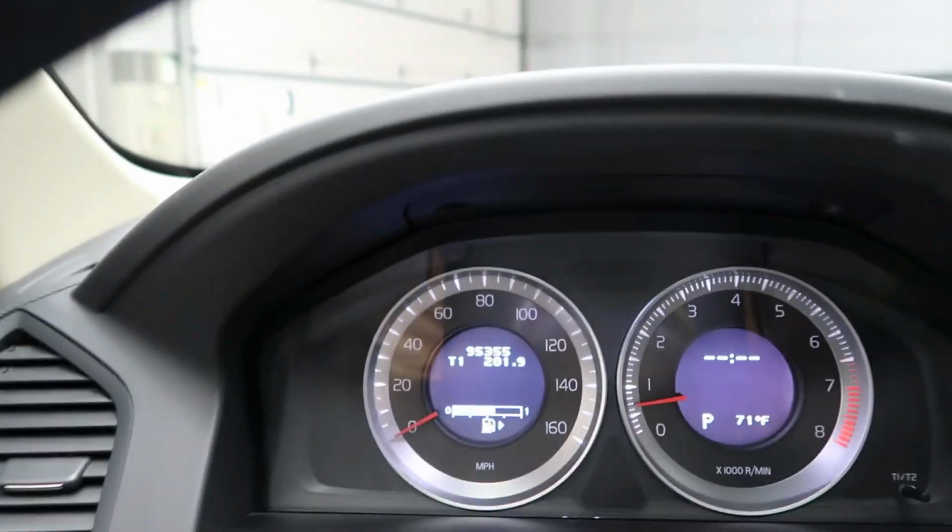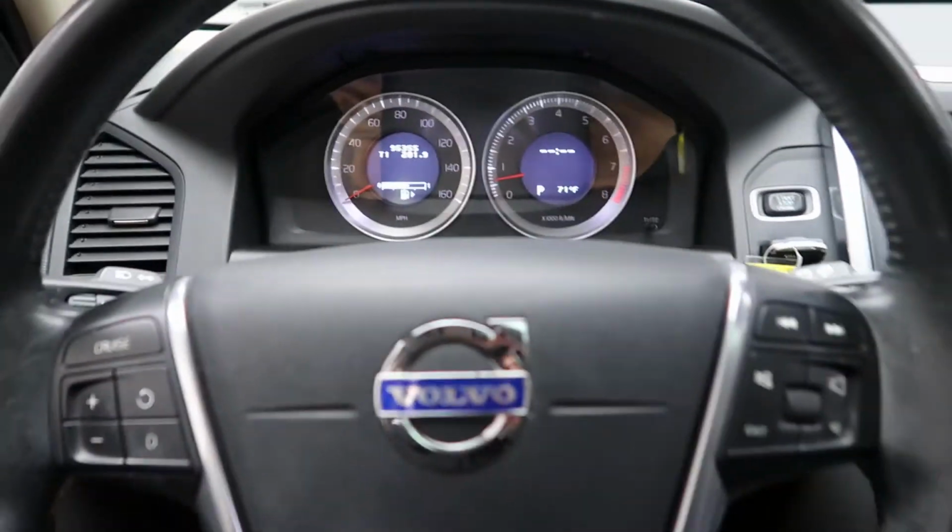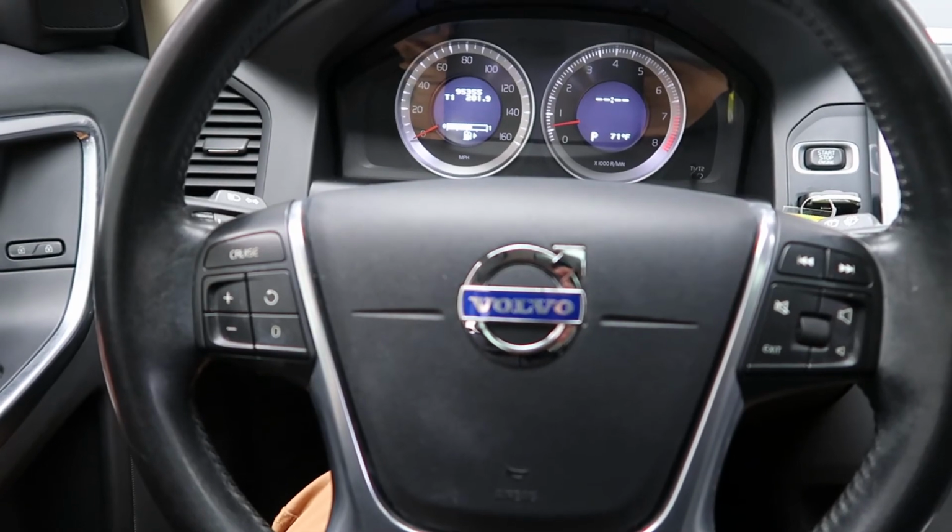This Volvo has 95,355 miles. If you'd like to view more photos of this Volvo, check out feldmanimports.com.